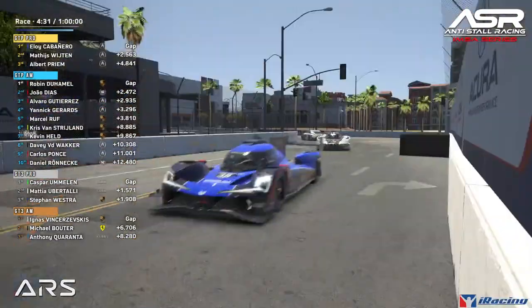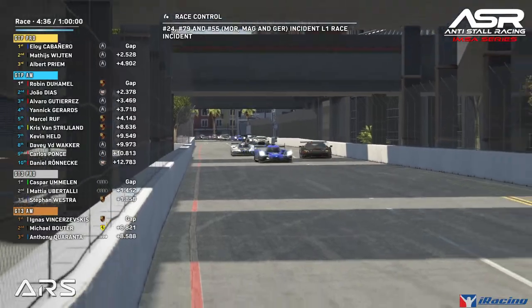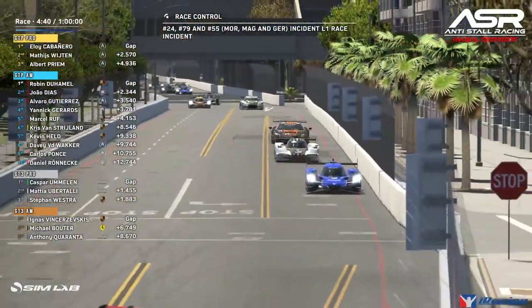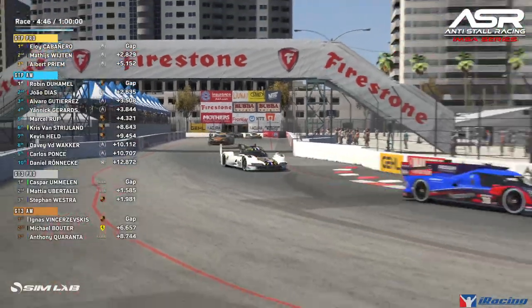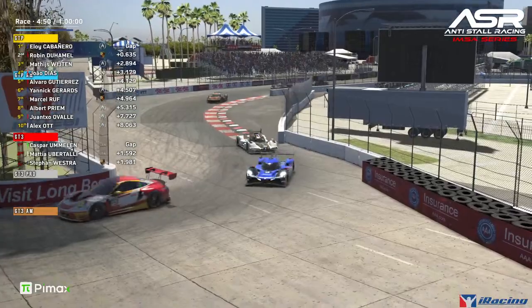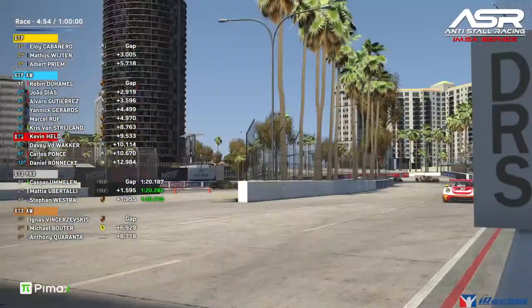It'd be really interesting to see if we can have an AMP driver lead a race. He got caught there coming into the exit of turn 8, and Robin got the time back on Eloy. So it's great when you get the overtaking in this. It's just what a track for overtakes. It's brilliant.